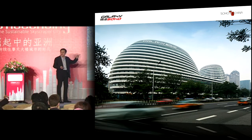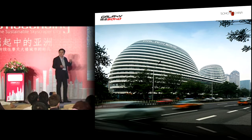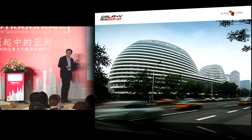Before introducing Wangjing SOHO, there's something about Zaha working with us. It's actually a progression. When we work with architects, they don't come up with a completely new concept each time. The concept is built upon the previous one, through what we call lessons learned. For architects, there's a lesson learned. For developers, we also have a lesson learned. Then we collaborate, we know the strengths and the weaknesses, and we try to make the best out of the project. This is the first one, Galaxy SOHO.